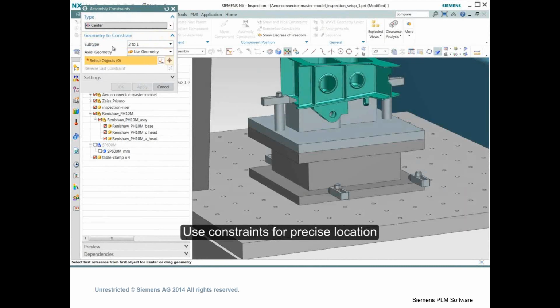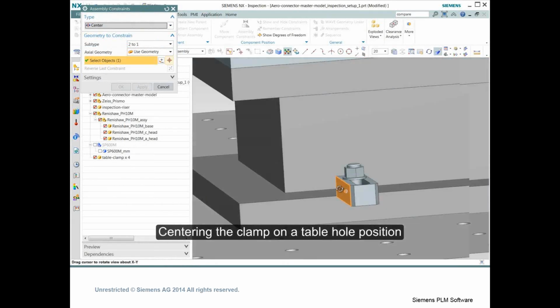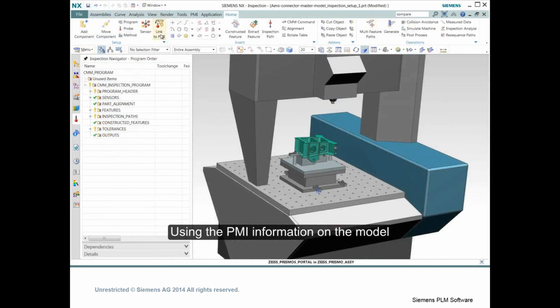Here we'll align the clamp to the mounting holes on our CMM. You may use constraints to center this clamp on the table's hole position, just by selecting the edges of the clamp and a hole position.